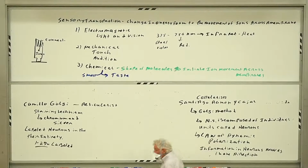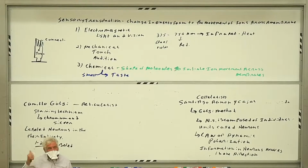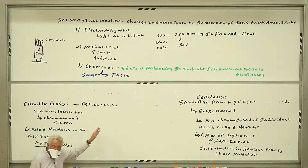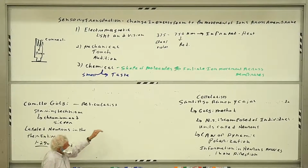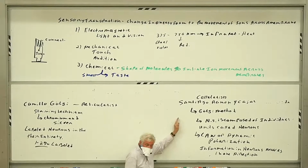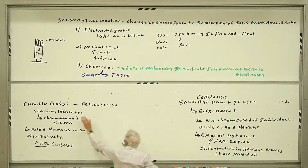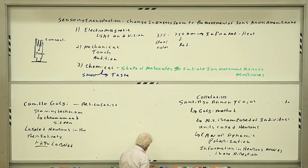And until the late 60s, these were the best images we had of neurons, till we could begin filling cells with dye. These were the best images we had, were Cajal's drawings. And he made this major contribution to neurobiology. And in 1906, there was a sharing of the Nobel Prize. It was shared by Santiago Ramon de Cajal, and it was shared by Golgi.